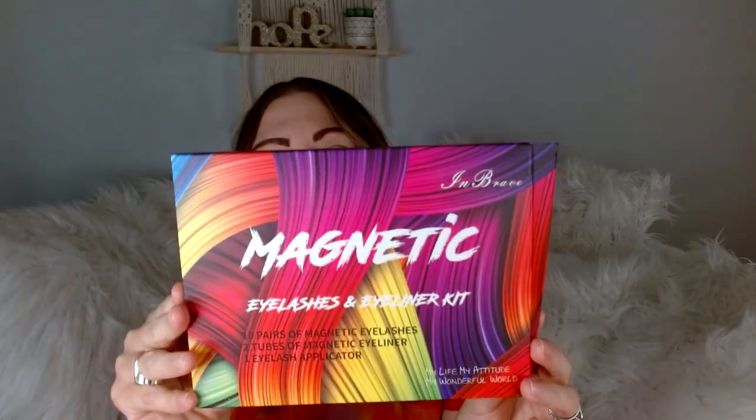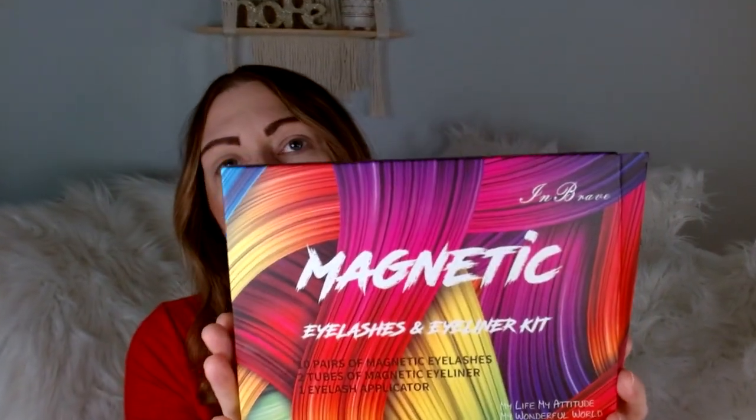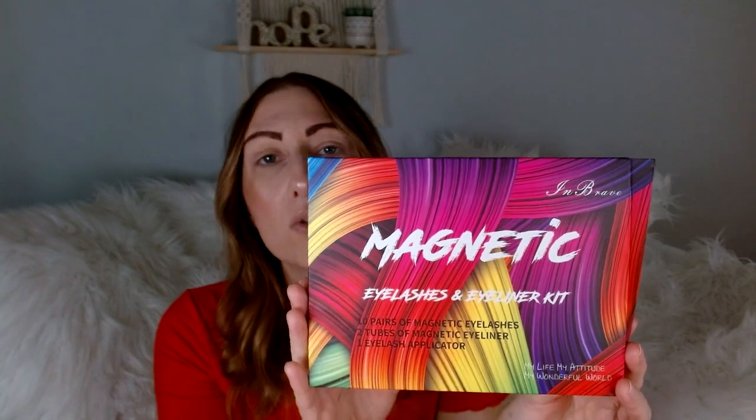How did it go? But the brand is actually on Amazon and it's called In Brave. And not I'm brave, but In Brave. But I'm brave for trying it out. And this is what the package looks like. I think it was like $18, $19, maybe $20 at the most. And honestly, you get 2 of the eyeliners with an applicator, and you get crazy eyelashes.